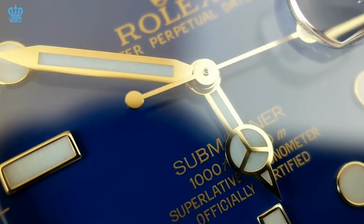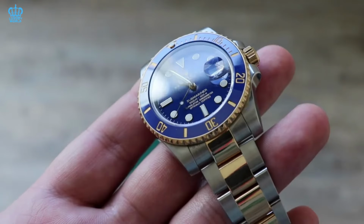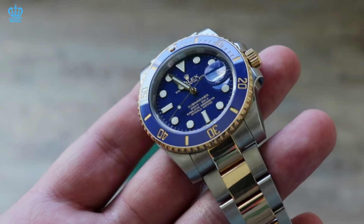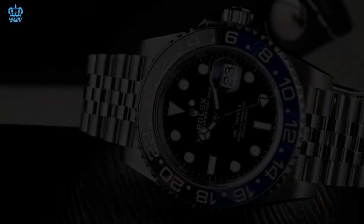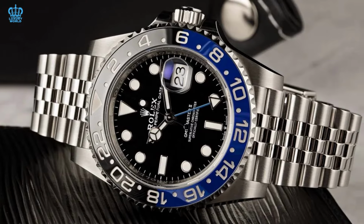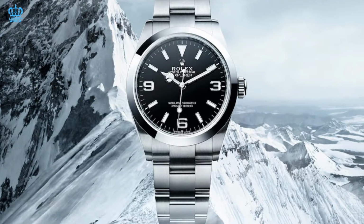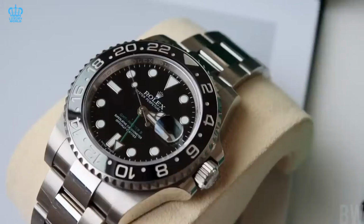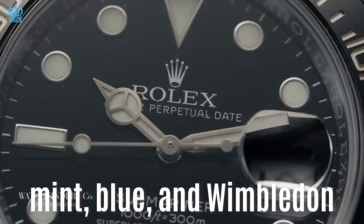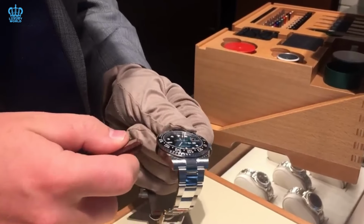It is no surprise that the Submariner, both with and without the steel date, is a top contender. The Submariner Blues, in both 18-karat yellow gold and the black version, have also been selling briskly. Additionally, the GMT range, particularly the Bad Girl, has been incredibly popular. We have also seen significant sales in smaller models such as the Explorer 40 and the Datejust 41s, especially those with the top 3 dials, the Mint, Blue, and Wimbledon. Whenever we see these lists on the website, they are snatched up within 24 hours.